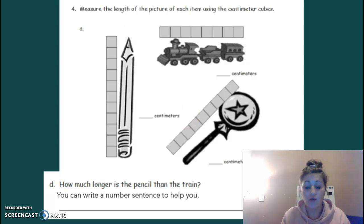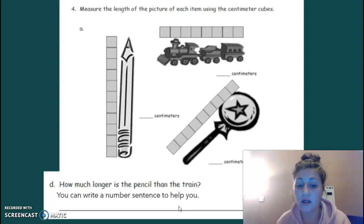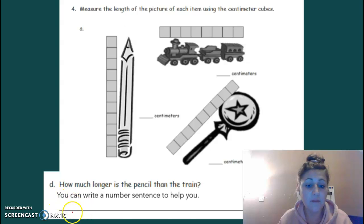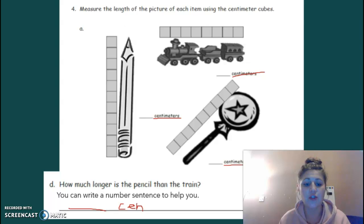And remember, you can't just write a number. I need you to tell me blank centimeters. I need to know exactly what you're talking about, okay? So don't just write a number. Tell me the number and then write centimeters. I'm only going to write a few letters because it's all over the paper for you. It's here, and it's here. All right, tell me how much longer the pencil is than the train.